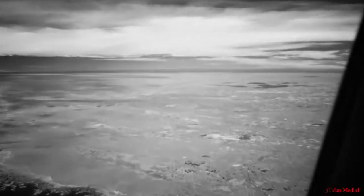Look at this clarity. Unbelievable, folks. I'm just so amazed every time I see this footage in infrared from the air. Look at that flat earth. Wow. Just incredible.